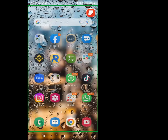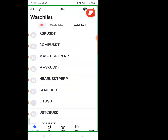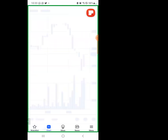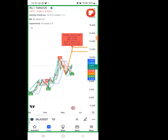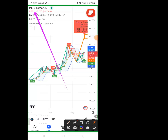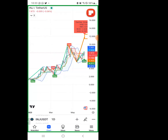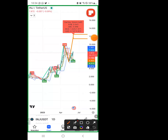Okay, thank you. Hope you know this application called Trading View. Trading View is an application we use to see trades clearly. Now, there is this trade. I want you to look at this trade. This coin is called Inch. Inch is in an uptrend. Are you seeing the way Inch moves?